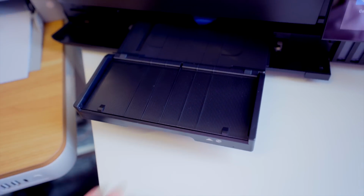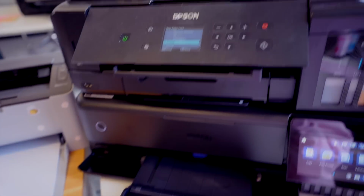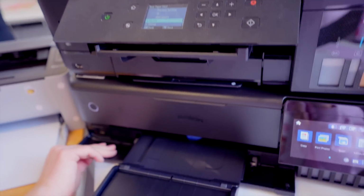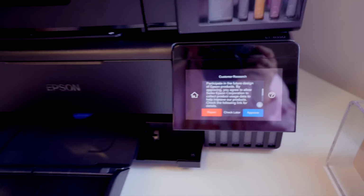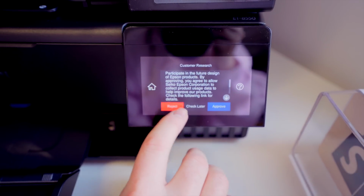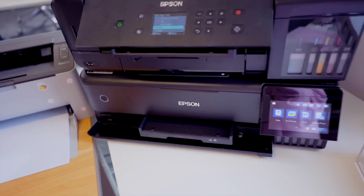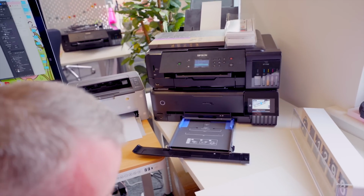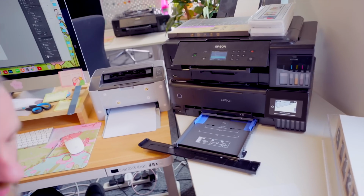And did you say the paper tray comes out automatically on this one? That's pretty cool, because sometimes when you send them to print and you forget to pull out the paper tray, it doesn't print. So that's pretty cool. Look at that. This looks very snazzy. Oh, automatic. Hey, how times are changing, eh? Very nice. Right, okay, now it's time to print some art prints, and I'll give you an update on how they print.